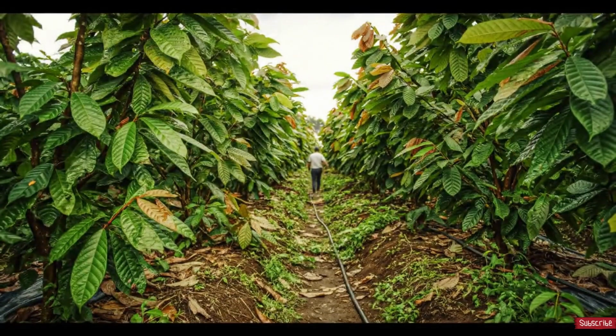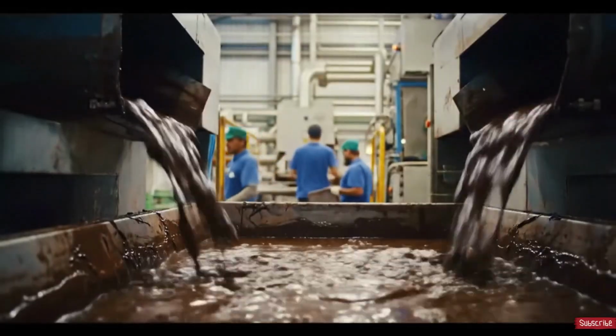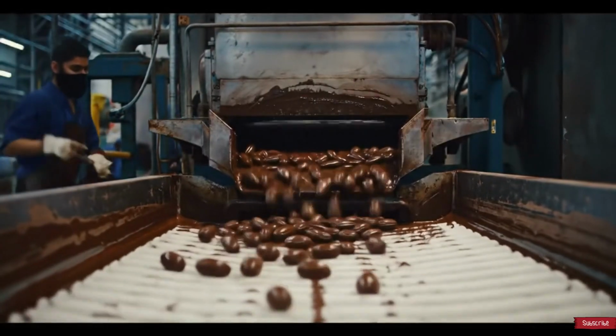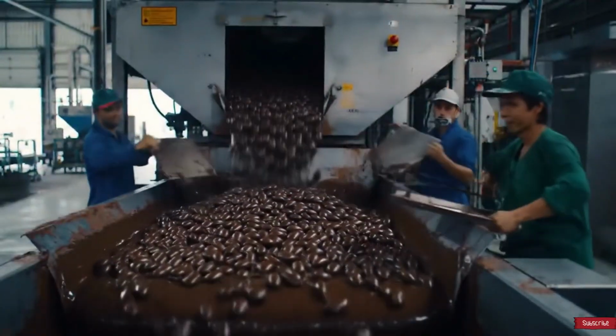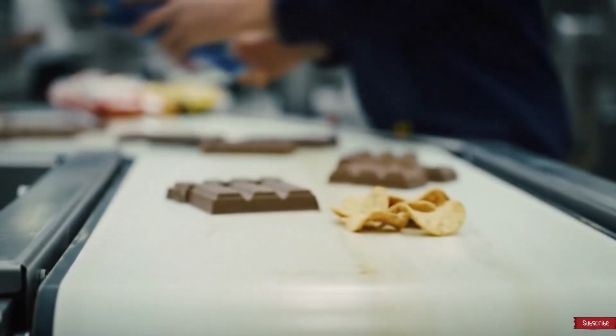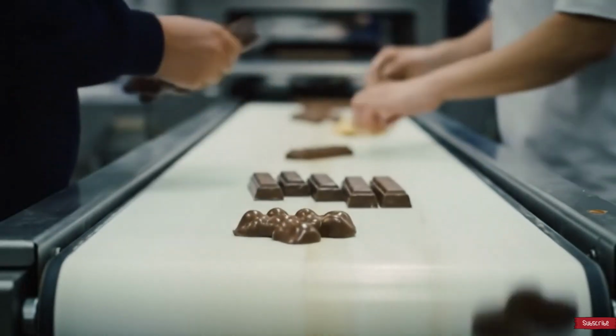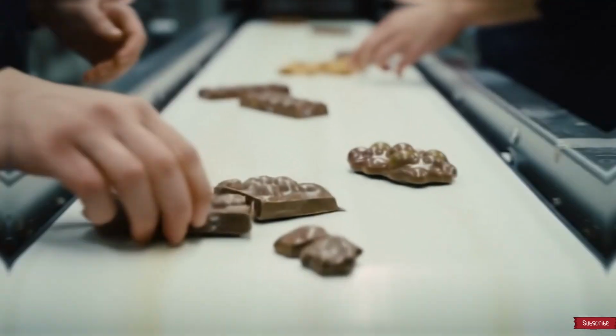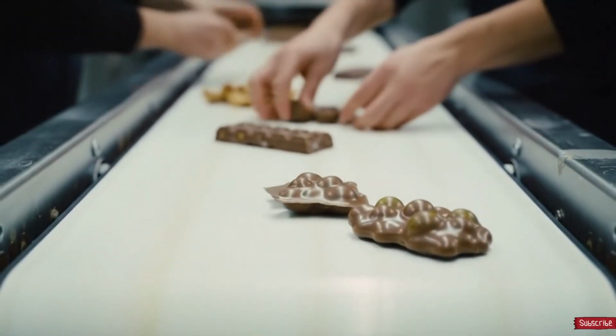From tiny cocoa beans growing deep within tropical forests to precise machinery inside modern factories, the journey of chocolate is a remarkable blend of nature, craftsmanship, and engineering. Every bar, every piece, and every chocolate creation carries a story. A story shaped by farmers, technicians, machines, and decades of perfected techniques.